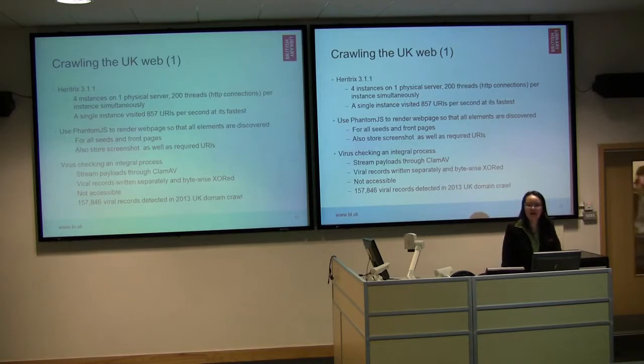many websites at the same time. I think the highest throughput we witnessed was a single instance visiting 857 URLs per second. We pulled down about 1 terabyte of data at some point on a single day. A consequence of that is everything else is not keeping up, the virus checking process, the other processes.